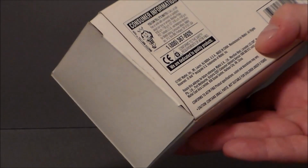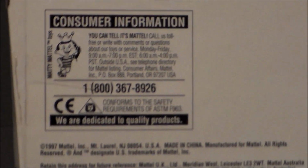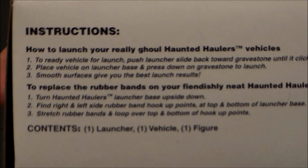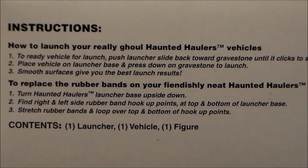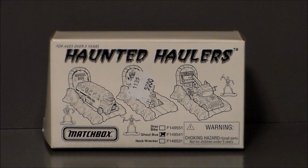Back of the package, just got the consumer information for Mattel. Yeah, I don't see a website on here, so I think this predates the interwebs. I know the internet existed in '97, but it wasn't what it is today. Here's some instructions how to launch your Ghoul toy. So there we go. So let's back this up just a little bit. If you want to pause and read this, you are more than welcome to. So yeah, there's the instructions, and that's, well, that's about it for the Haunted Hollers box.